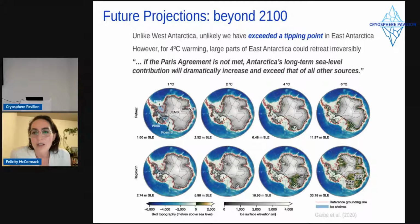So I wanted to talk a little bit about what could happen in East Antarctica on longer timescales, what happens beyond 2100. And unlike in West Antarctica, it's unlikely that we've exceeded a tipping point in East Antarctica. So what do I mean by a tipping point? Well, it's this notion that if you force a system beyond some critical threshold, then even if you remove the forcing, that change would perpetuate and would be irreversible.